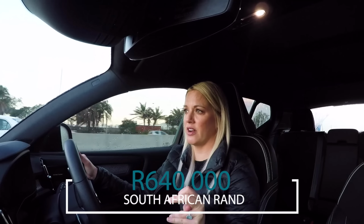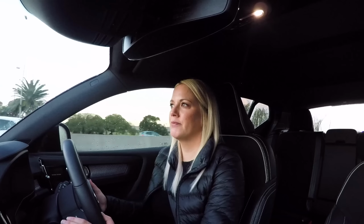If you want to wait, there's the Inscription trim level coming, as well as T3, D3 and T4 engines coming later in the year. Also front-wheel drive options. The ones that are here currently are all all-wheel drive, so you can wait for those. This D4 R-Line comes in at just over 640,000 Rand. But if you wait for the entry-level engines, the T3s and so on that are coming later, you can get an XC40 for just under 490,000. So it is up to you to wait, or if you want to spend the money, sure.